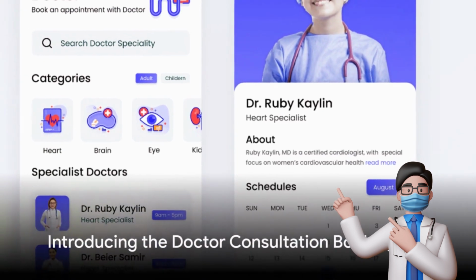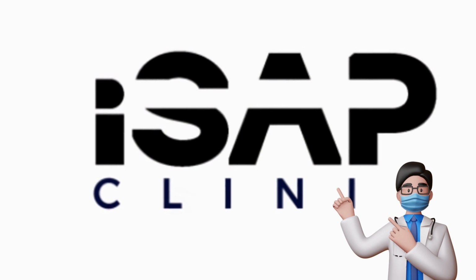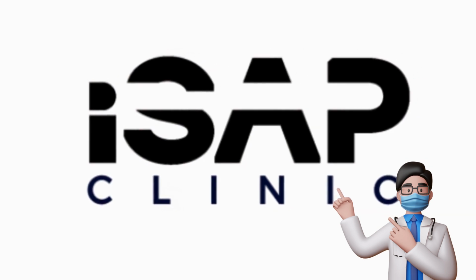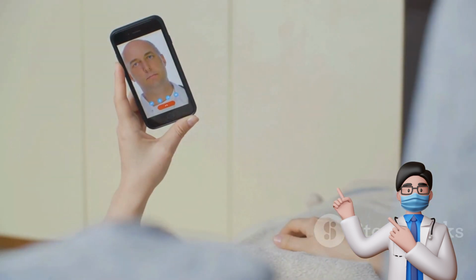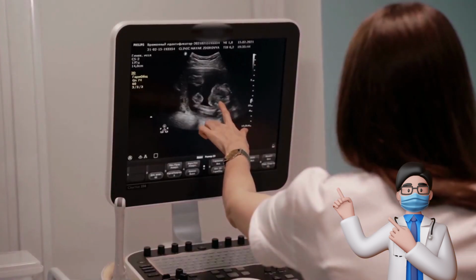In a world where time is precious and health is paramount, an innovative solution emerges. Welcome to isap.clinic healthcare app, where the doctor consultation booking app bridges the gap between you and your healthcare needs.